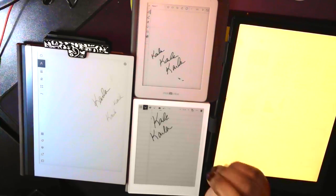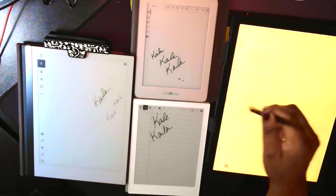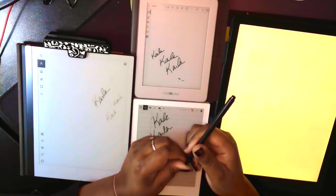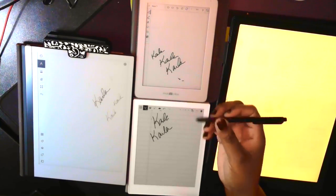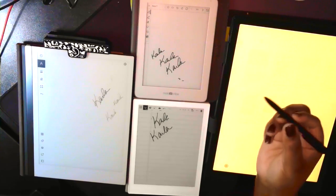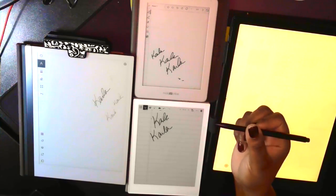Eraser. So the eraser function works only on the Boox product, right? It doesn't work on any other product, but it works on the Boox product. So if you buy the Boox and you want a cheap pen, if you prefer light pens that don't really have any weight, and if you prefer a kind of gel point or soft lead pencil feel, this is the pen for you. Okay, this pen was $35.99 on the Boox site, right?